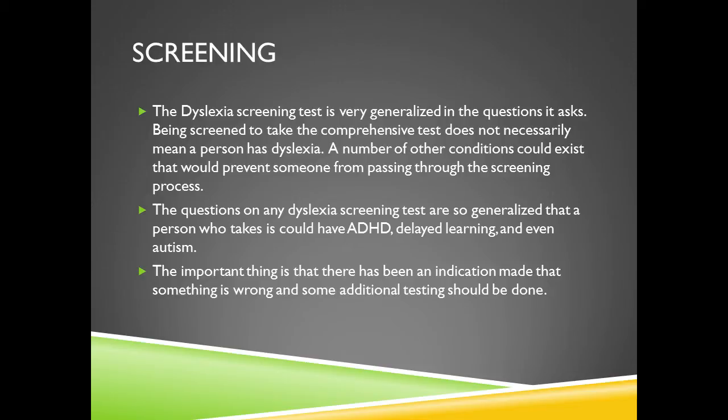Being screened to take the comprehensive test does not necessarily mean a person has dyslexia. A number of other conditions could be existing that would prevent someone from passing through the screening process. The questions on a dyslexia screening test are very general, meaning that a person could have some type of comorbid issue coming into play in the classroom, such as ADHD, a delay in their learning, or even autism. The important thing is that we've been made known of these comorbid issues that are existing in the classroom, and the screening process is simply noting that additional testing should be done.